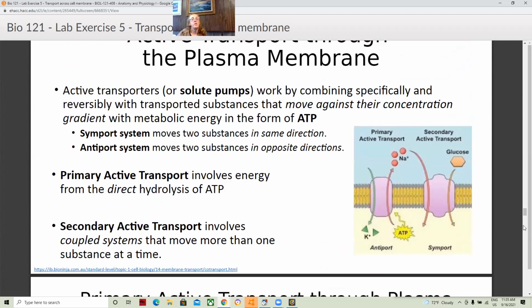Okay, so what if we want to push it the other way? We want to push it up the gradient. This has to occur through active transport, where there has to be a form of metabolic energy to push things the opposite direction. So we're moving them against their concentration gradient. And rather than having everything move from a high to a low, we're exerting a certain amount of energy to move things from a lower concentration to a higher concentration. If we think about that room with 25 people in that 7x7 room, this is the pressure exerted to move more people into that room that's already got 25 people in it.